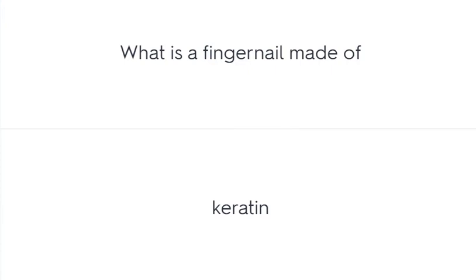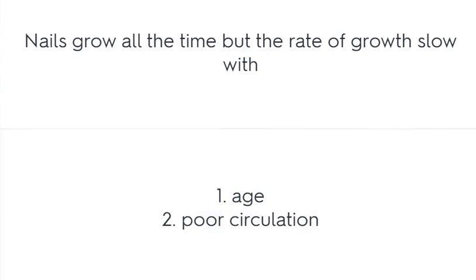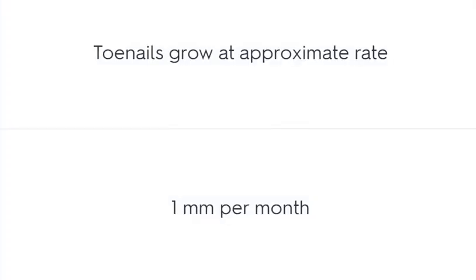What is a fingernail made of? Keratin. What is the purpose of keratin on the fingernail? 1. Protective plate. 2. Counter force to the fingertip to increase sensory input of touch. Nails grow all the time but the rate of growth slows with 1 age and 2. Poor circulation. Fingernails grow at an approximate rate of 3 millimeters per month. Toenails grow more slowly, at approximately 1 millimeter per month.